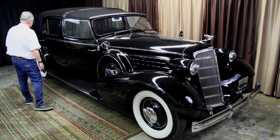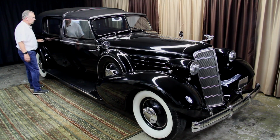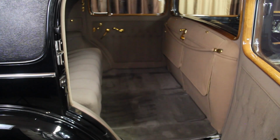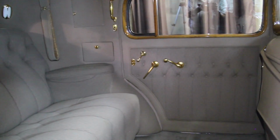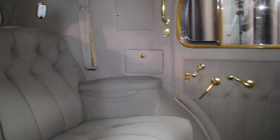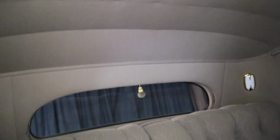Now the rear compartment. I said this is really remarkable because this rear compartment in this car is completely original, and it was a special ordered upholstery from Fleetwood. And when you look at it today, it is hard to believe that this is actually 90-year-old upholstery, or nearly 90 years old now at this point.